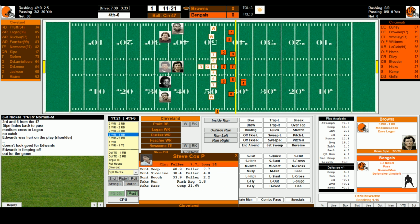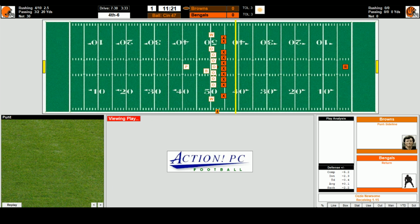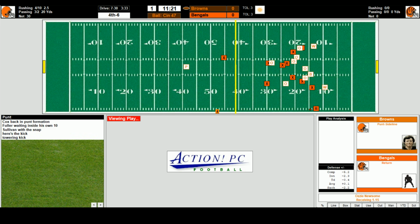Steve Cox will do the punting, and they will go with a sideline punt. Fuller back to return for Cincinnati. He stands on his goal line. Punt goes down to the sidelines and bounces out at the 12.